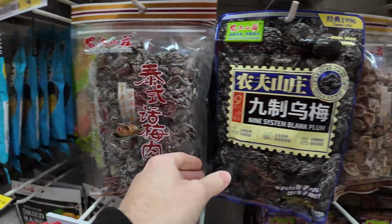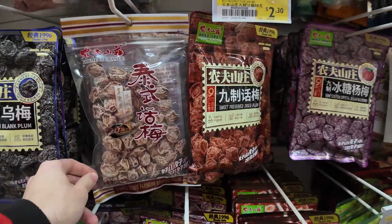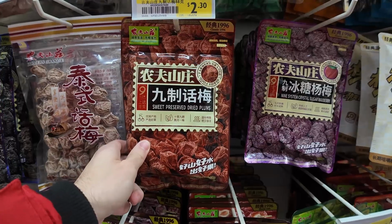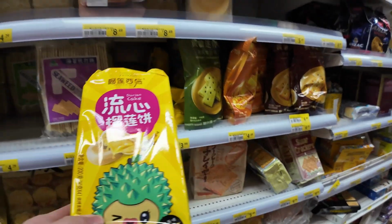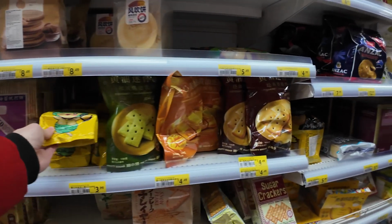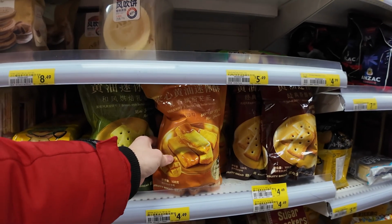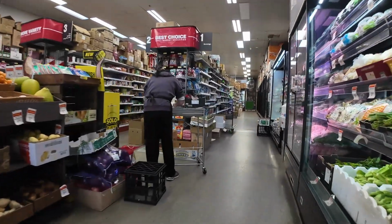Dried fruits. Now, I know what you're thinking, oh, that's healthy? No, not really, because they're cured in sugar. So not good for your diabetes, but tasty. Now we've got the durian cake / pie. I love myself some durian, but I've had them before and they just taste a bit artificial. As I said, I don't know what it is about China, but they just make the packaging look good. Alright, I'm gonna head home and try some of the things that I bought.